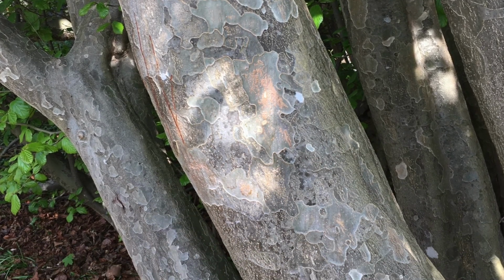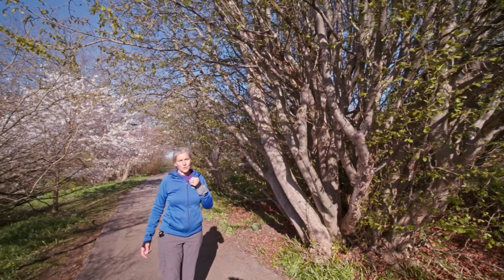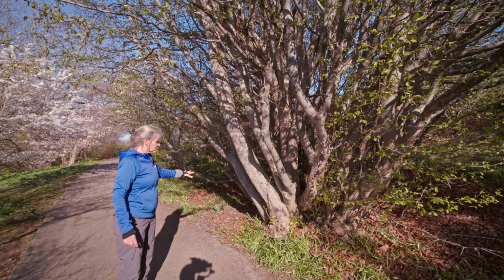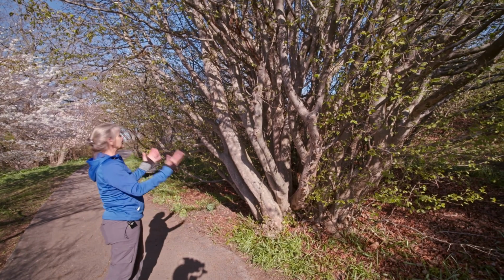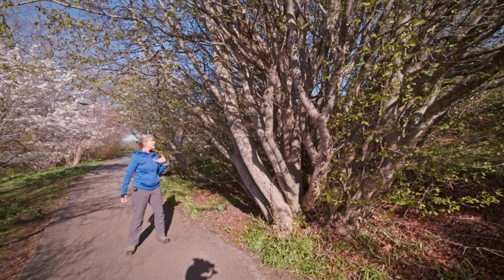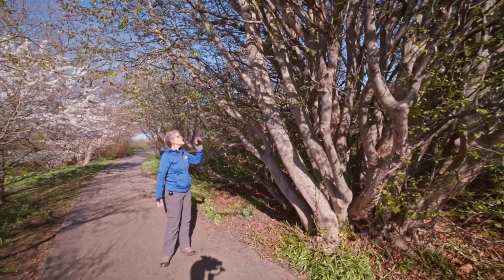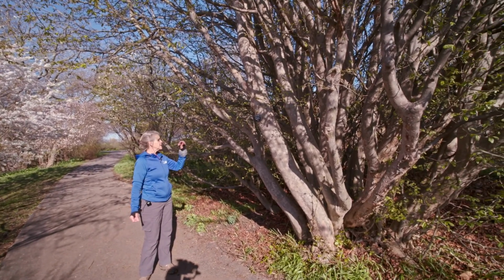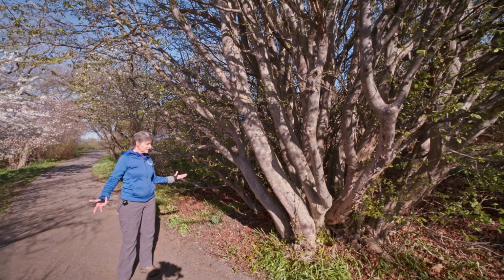But what's fascinating to me about this tree is that during the March of 1991 ice storm, this and many other trees in this park were completely decimated. This tree was chainsawed down to the ground. It came back, and here it is. I've always loved this tree because of the beautiful bark. A month ago, you would see little tiny red flowers that are now gone. So it has little tiny red flowers first thing, and they only last a week, and then the leaves start to form. So it's just a beautiful survivor in Highland Park.